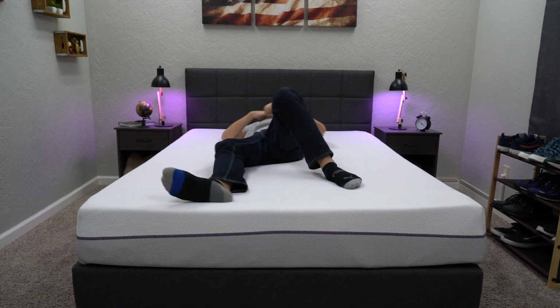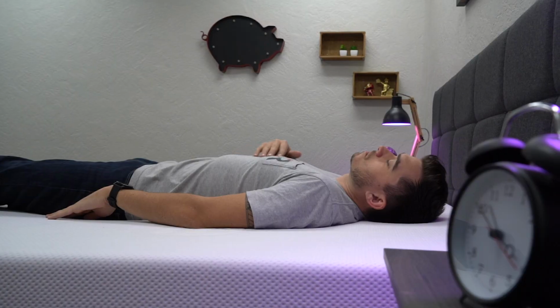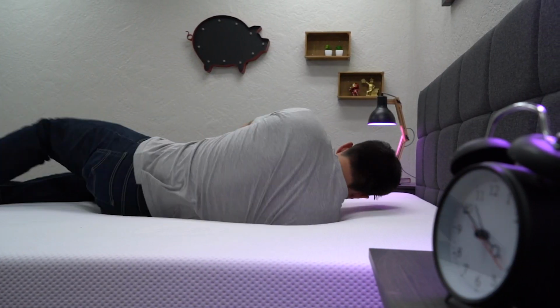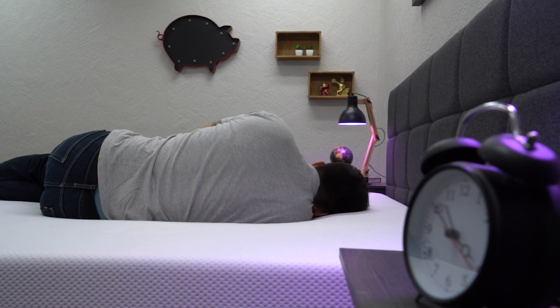So it provides plenty of pushback and support for when you're on your back, but then when you switch to your side, that material conforms to the shape of your shoulders and hips nicely, offering a good amount of pressure relief as well. Both also have different things going for them as far as X factors are concerned.